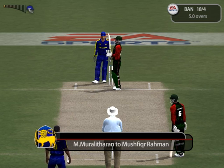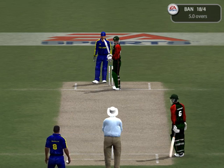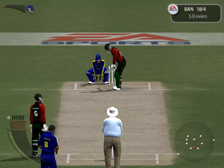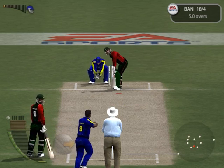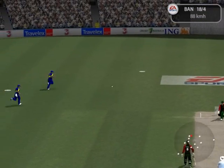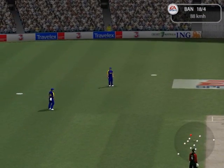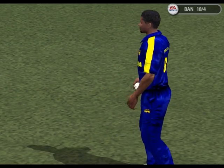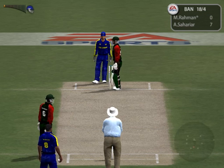Muralitharan to continue with his off-spin. Muralitharan is coming around the wicket. So they need 64 to win from 29 balls. Muralitharan continues.